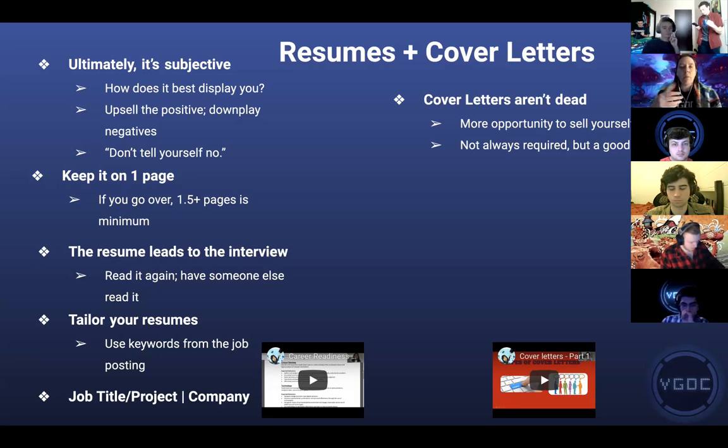And then you can wrap up with why you're interested and what you can bring that would be beneficial to the team and why it would be a good fit. There's just more opportunity to sell yourself, and it's a really good bonus to do and get in the habit of doing because they're not always required. But the person who spends that extra time to write the cover letter is probably going to look a little bit more valuable than the people who didn't and look like they cared a little bit more. So it's kind of important.